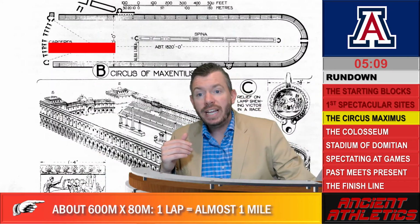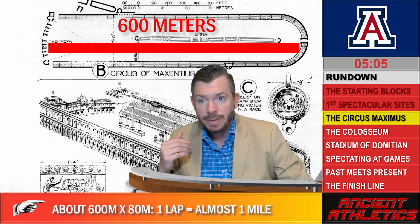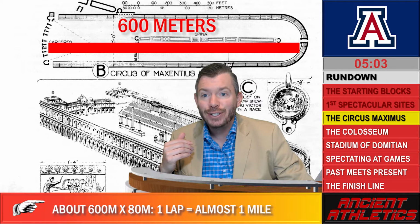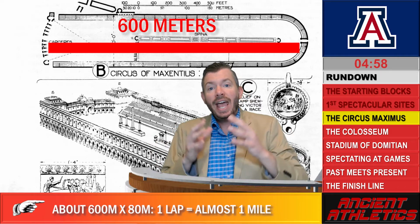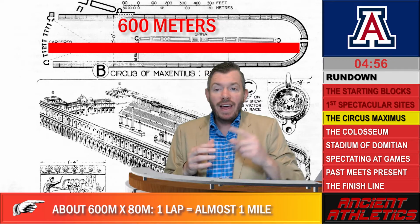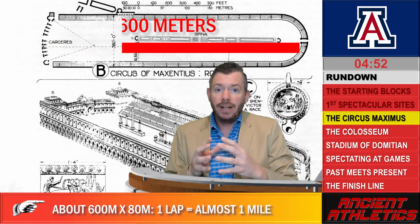And just as with Greek hippodromes, right, the Roman circuses, and especially the Circus Maximus, these things were huge. So it was almost 600 meters on its long side and 80 meters wide, meaning that a full lap around the Circus Maximus would have been just short of a mile.